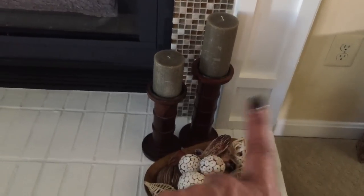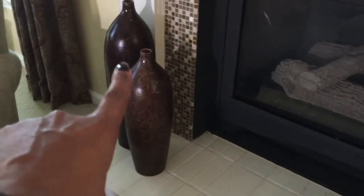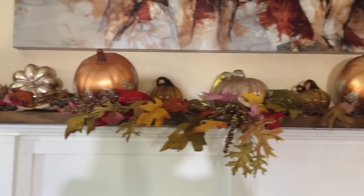These candlesticks, I can't remember where I got those from. I think I got them years ago at Home Goods too. Same with these items here. Those are all from Home Goods. And then here's the fireplace with my home decor stuff that I hauled. So I think it came out really pretty.